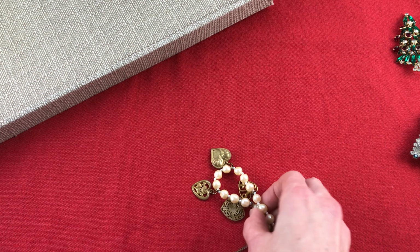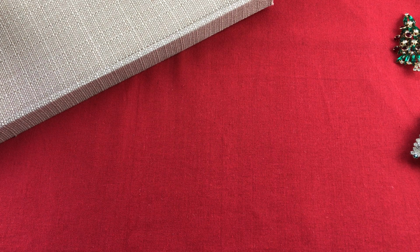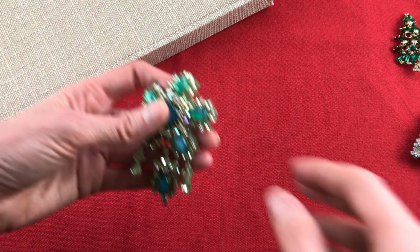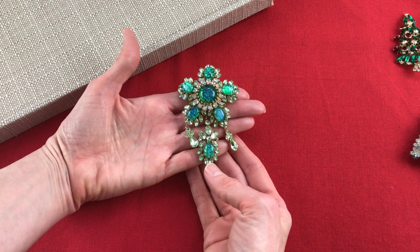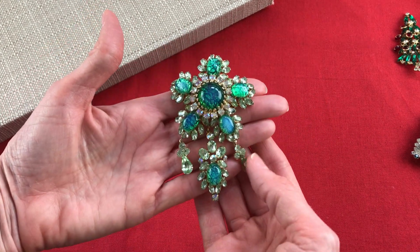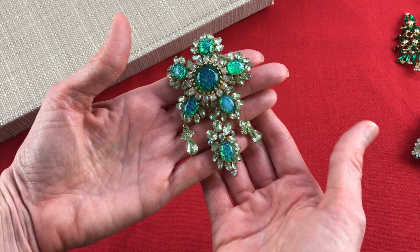It's still a cute bracelet, but it did kind of throw me at first. I didn't think it was Miriam Haskell right off the bat. So I am getting to my favorite brooch. I love this brooch. In my 4 years of selling jewelry, I think it's been about 4 years, this is my favorite brooch I have found.